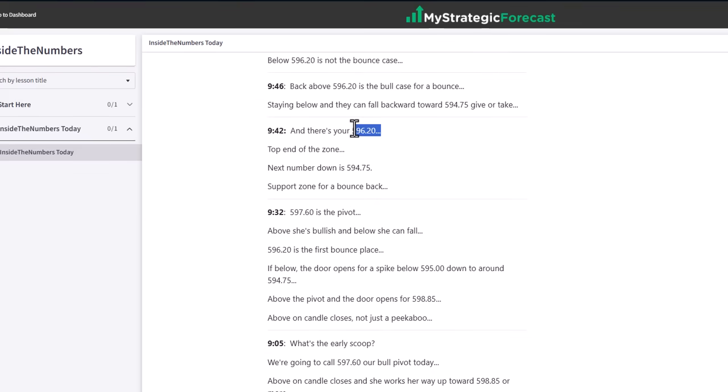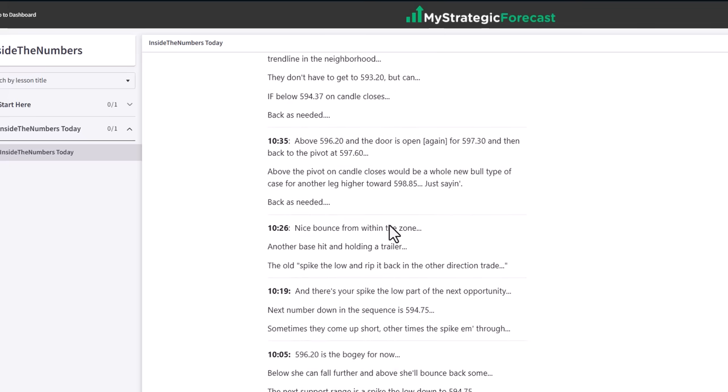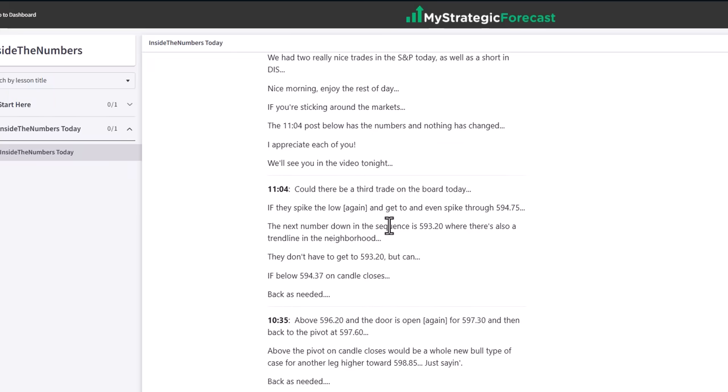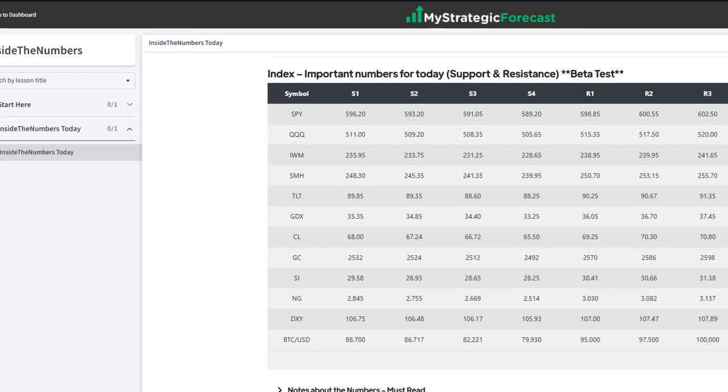It's all in here. The same numbers we just went over, the same trades we just went over. As an example, 595, and there's your bounce back from within the zone. It's all in here each and every day. Everything you need from a numbers perspective and a commentaries perspective to trade in the S&P. And oh, by the way, not to mention the laundry list of markets. We cover about a dozen markets here.